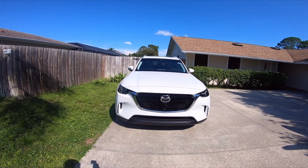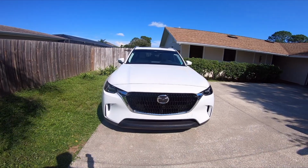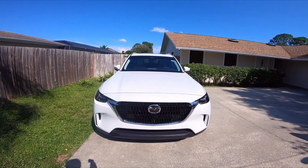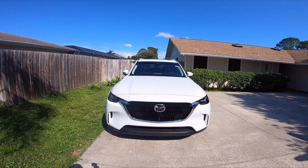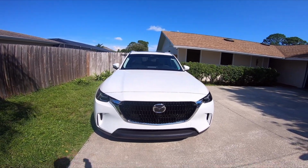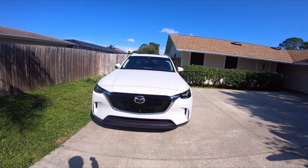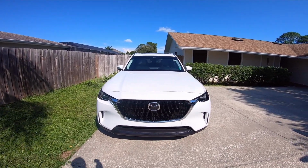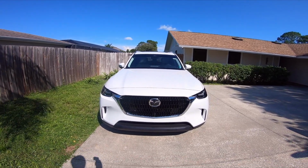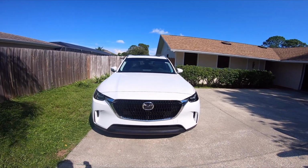Okay, so after reviewing that wonderful Turbo S trim level and checking out some of the other trim levels there, I would say the good thing about Mazda is that they're not that far apart. Ours was like a 45,000 sticker, and we had some rebates thrown in, so we got a pretty good deal on it. And then you've got a $58,000 trim level, so it's not that big of a jump like how you would get in Toyota and stuff like that.